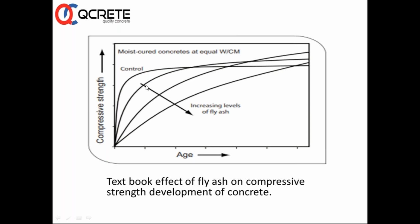Whereas when you are blending fly ash, the strength gain is lower in the initial stages, as represented in this graph, and you can see this gap. After 28 days or after a certain period, it is taking off and going higher and higher. You can see this strength gain continuously. Some people have observed for 10 years, some for 20 years, some people generally observe for 90 days. You can always see a significant strength gain over a period of time.